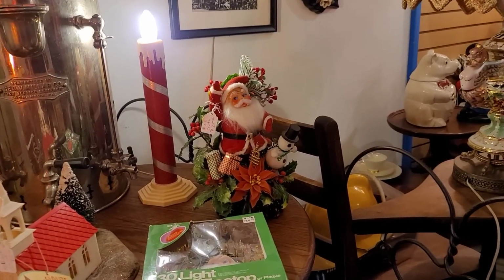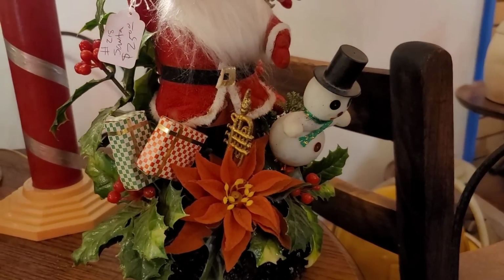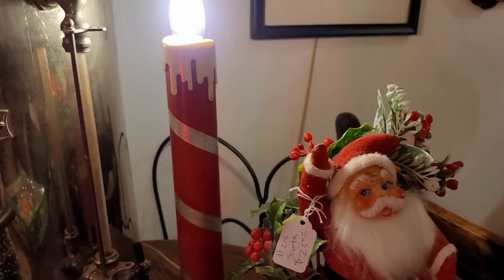And here we got a little bit more Christmas. We, of course, have this trash-tastic plastic Christmas assemblage centerpiece. It is priced at $25.